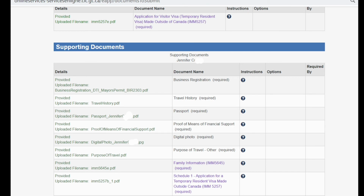As you can see on my GCKEY document list, what's left here is the IMM5645E. So this one's for family information. If you want to download this on your browser, you can simply go to Google and then just type in IMM5645E, and you should be able to see what document this is for, like what information or details they are asking from you for this particular form.